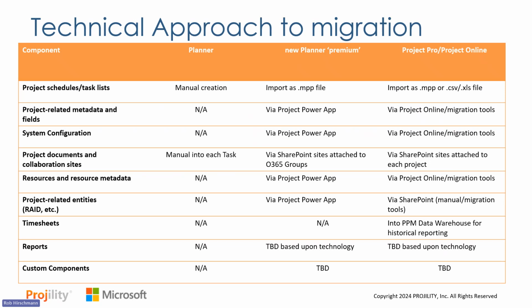So as we create different groups in Office 365, again, a SharePoint site comes along with that, and we can come up with a strategy for moving project-related documentation and using those collaboration sites either through SharePoint or Microsoft Teams, which are designed to integrate together. When we look at timesheets, that is a limitation. Today, Planner Premium does not have the ability to do detailed time tracking. So that's just something it's not going to be capable of.